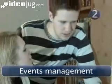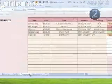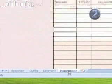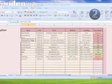Step 2. Events management. If you've got a big event to plan, like a wedding, Excel can make the whole thing much easier. Keep it to one document, but use different sheets for different bills. One for reception, one for the outfits, one for the ceremony, and one for the honeymoon. Add comments to your data too, to help you keep track of things.